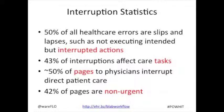So prospective memory is when you say, I need to do something next or eventually, and you intend to do it. And then later you remember that you intend to do it, and then you do it. Well, obviously, if you forget to do it, that can be a problem. Almost 50% of interruptions affect direct care tasks. About 50% of pages to physicians interrupt direct patient care. And almost 50% of pages are non-urgent. So you've got almost 50% of pages non-urgent, and they are causing interruptions which can lead to healthcare errors.